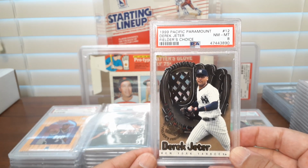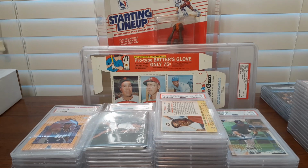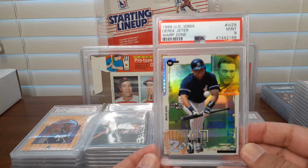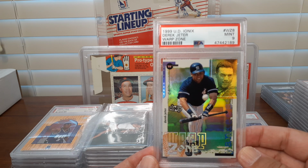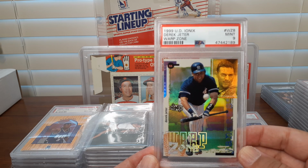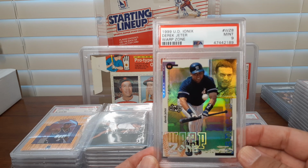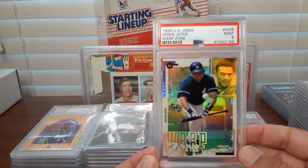Now, this is kind of a rare one, this Fielder's Choice. I think there's about 10 of these graded total. This is the only one that I paid in excess of $20 for. I think I paid about $37 for this. A very rare card. It's like one warp zone in every 230 packs of UD Ionix, and I think it might even be like a 20-card set from that warp zone. So a pretty high amount of cards to get through. I think I did the math, and you'd have to go through a couple thousand packs to pull this Derek Jeter. A really cool card. There's only 10 of them graded.